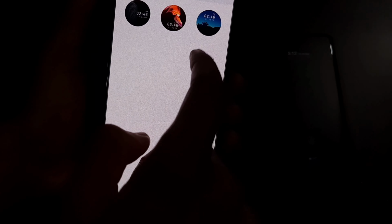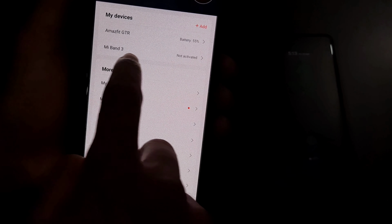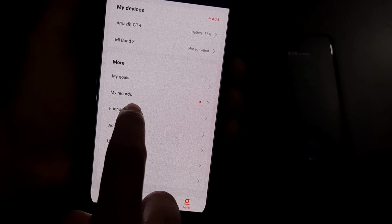Then we also have some other functions like relatives and friends, targeting mode, incoming call settings similar to the Realme. We also have notifications similar to the Realme, and some vibration, find my device, etc. And these are some unsupported features. Now on the profile tab it shows the connected devices and its battery, and it shows your goals, friends, records, and other features like user guides and etc.